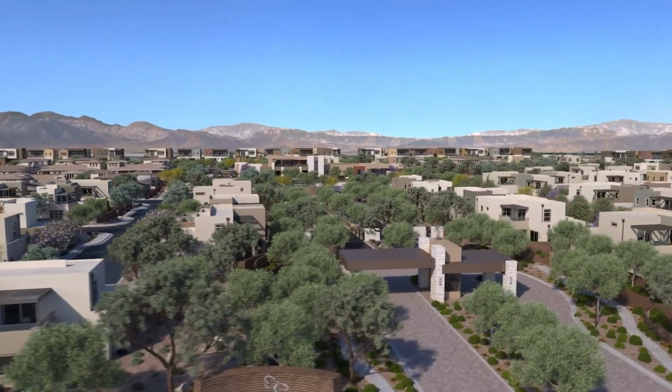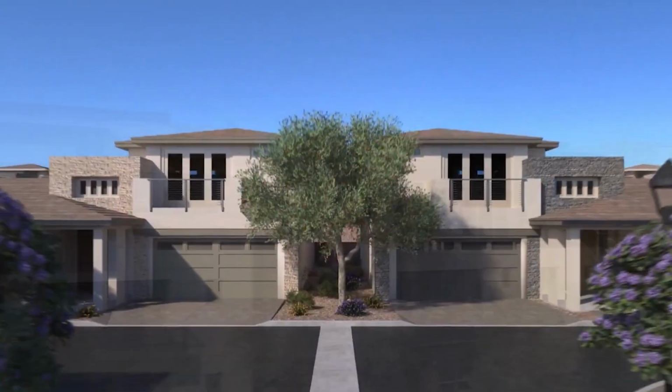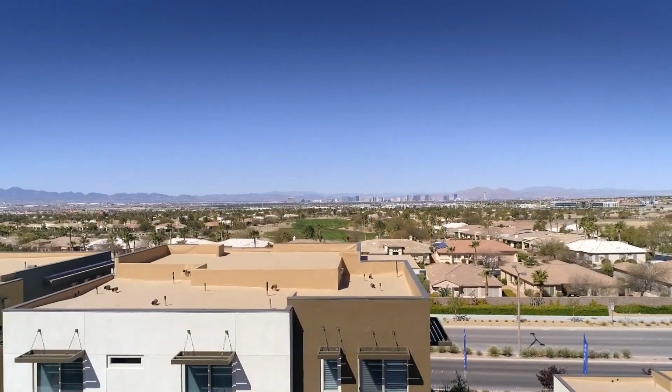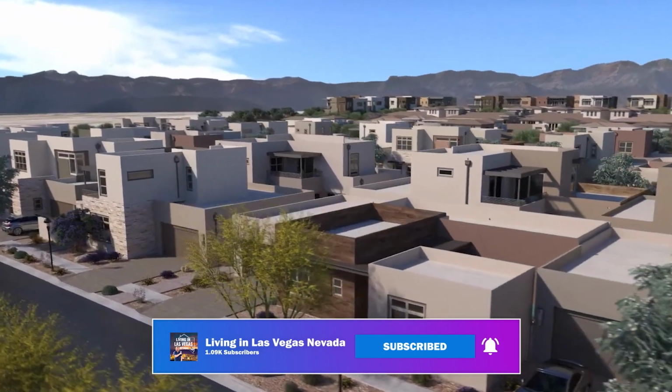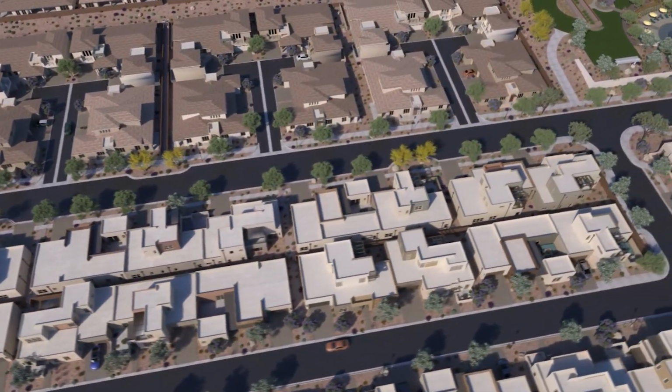The homes in Trilogy are sort of townhomes. You can have single story or multi-story. They range from around 1,500 square feet up to about 2,900 square feet, I believe, so you'll have something for everybody. Similar to Regency, everything is low maintenance. The HOA fees can be quite high, but they look after quite a lot, including the landscaping in the back, which means you don't really have to worry about any of that.